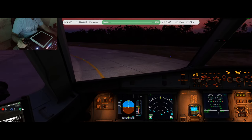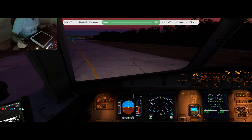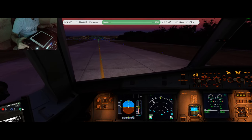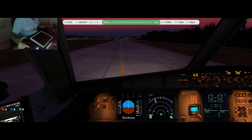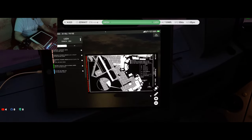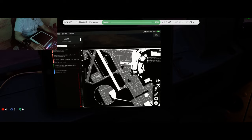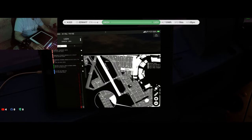Swiss 2067, descend flight level 70. Level 70, Swiss 2067. Air Fox 14, descend flight level 80. Descend 80, Air Fox 14. Swiss Radar, Skyway 710, guten Abend, flight level 350. Skyway 710, Swiss Radar, good evening, identified.